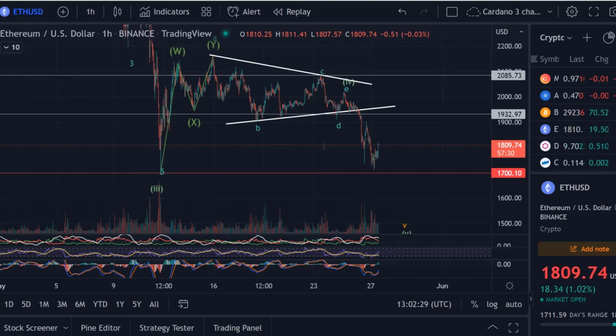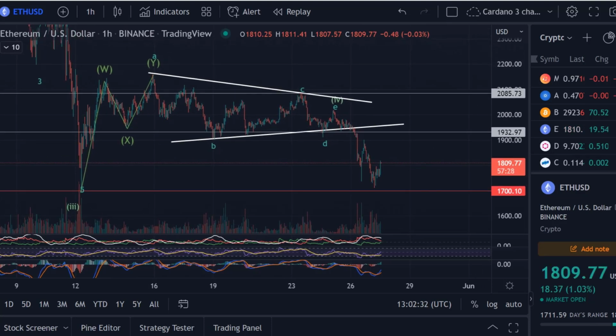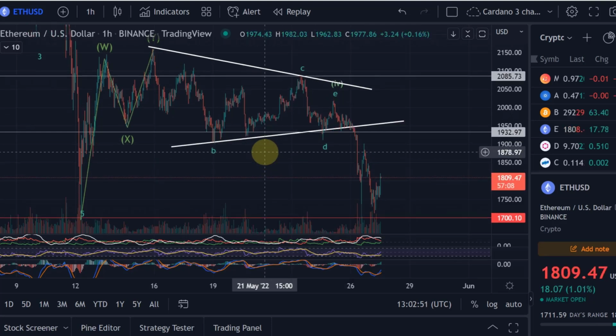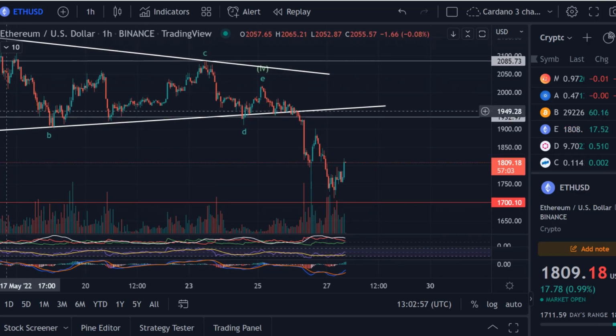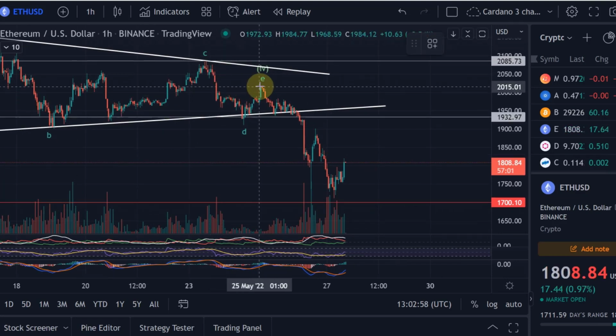Ethereum as well, similar to Bitcoin, probably completed its Elliott Wave triangle when it peaked at around 2019 US dollars. We've been having this wave count on the chart for a while, and as I said to you, after a wave E peak in the triangle, you would expect the triangle to break to the downside. That happened. And overall, I think we already have our wave 1 complete of the move down.